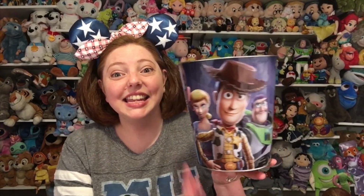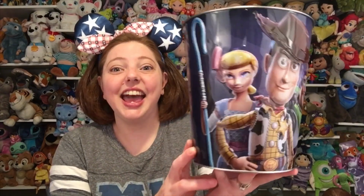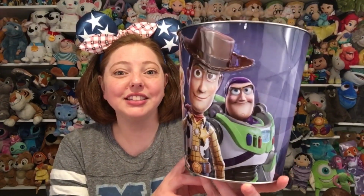My stepdaughter was kind enough to get me the Toy Story 4 popcorn bucket from the movie theater. And it's a tin bucket. And it has Woody and Bo and Buzz on it.